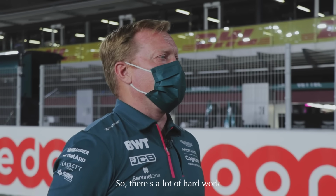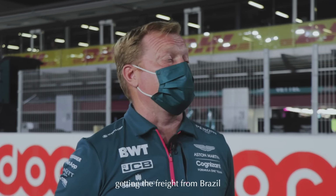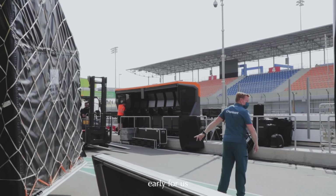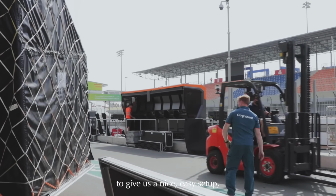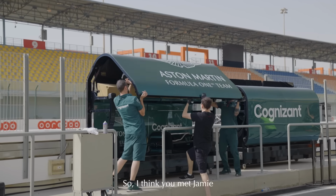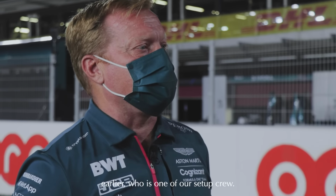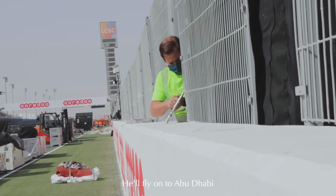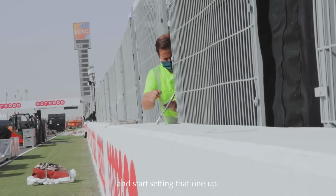There's a lot of hard work and planning gone into getting the freight from Brazil to here on time. Luckily this one was early for us to give us a nice easy setup. So we hopefully should be finishing in the next half an hour. You met Jamie earlier, who's one of our setup crew. We've also got another guy called Joe, who'll fly on to Abu Dhabi and start setting that one up.